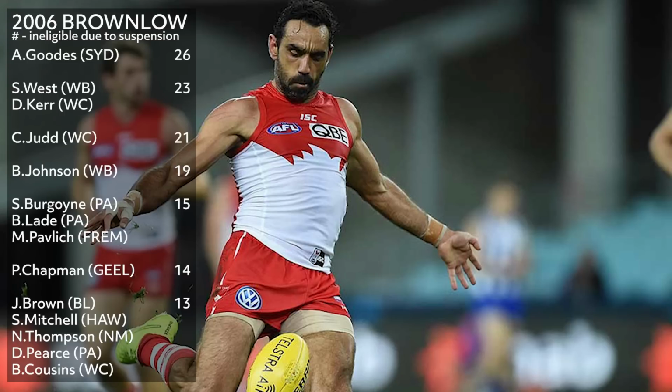2006. Adam Goodes, Sydney. Poor Scott West, again a game's worth of votes away from the medal. In a weird count where 2 Eagles polled 20+, Brad Johnson came 4th, 3 Port players cracked the top 10, including a rookie, and Nathan Thompson and Jono Brown also featured in the 10 best players. Goodes won his 2nd medal, remaining the last non-pure midfielder to do so.